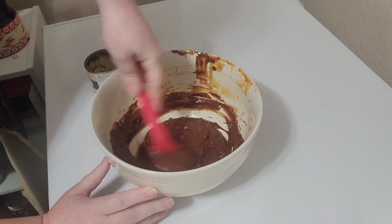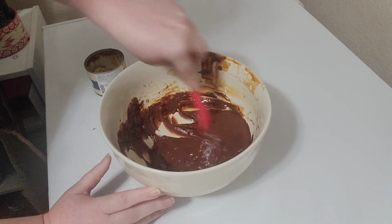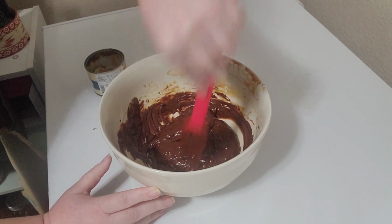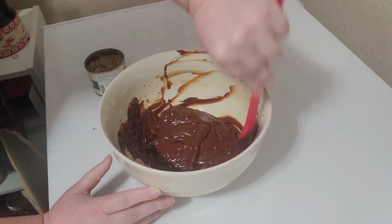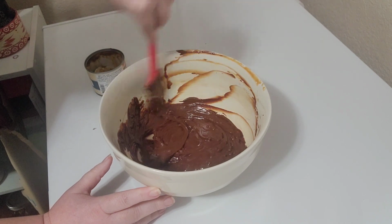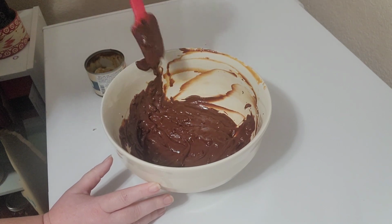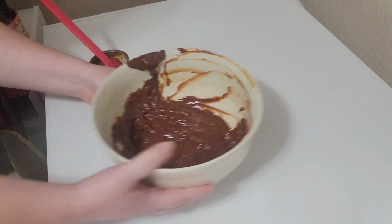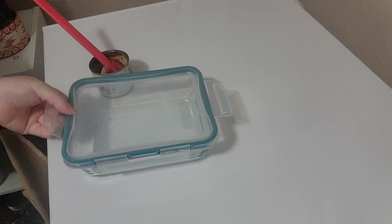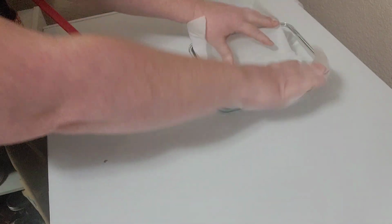So the first part of this, where you saw the bowl for the first time, had already gone in for 30 seconds. This is the second 30 seconds, and there's going to be one more. So it took 1 minute and 30 seconds to melt it all down completely. So again, I'm using the mini chocolate chips here, and if you are using regular size chocolate chips, that could take probably another 30 seconds longer. The important part is to not overcook it. You don't want to burn it. While that's in there for the last 30 seconds, I am going ahead and prepping a glass dish that has a lid so I can pop this in the fridge.